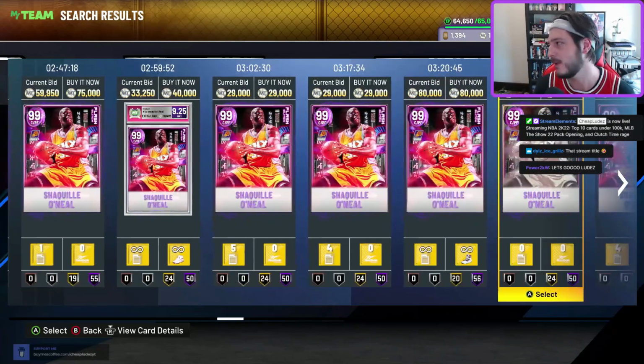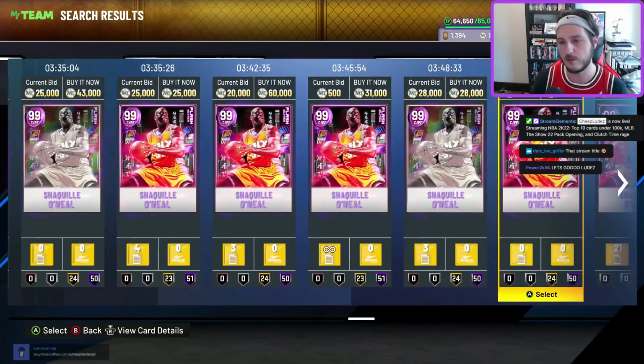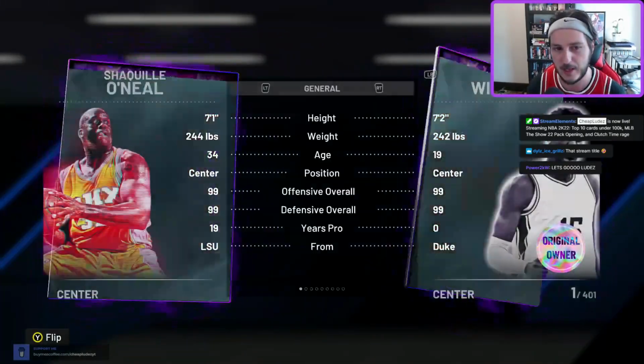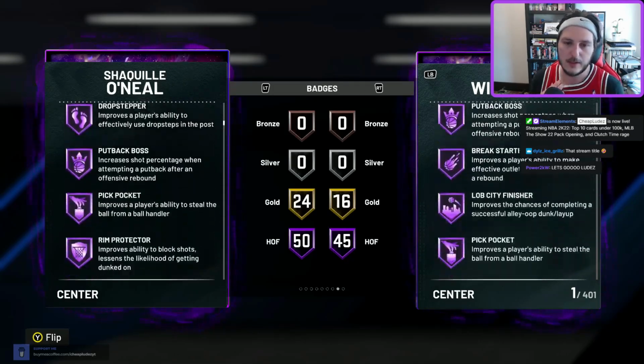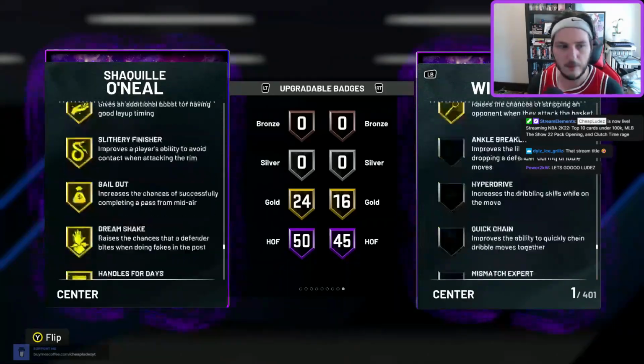I've said it before and I'll keep saying it, I wish they would make Shaq a little bit more physically intimidating, because when you see Shaq, you think he's kind of little, but that's not how Shaq was in real life. 7'1", 244. He's got all the badges you'd really want. He's got 74 total badges. There's really nothing you need to give him.